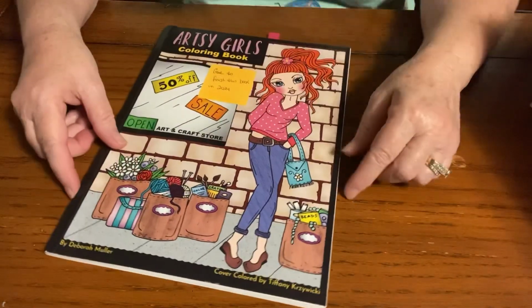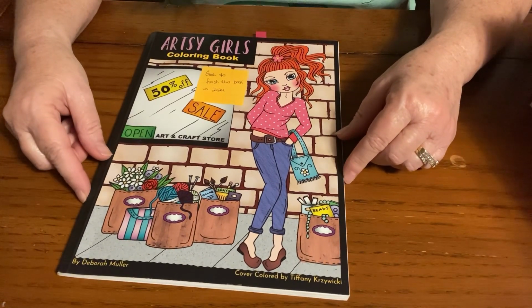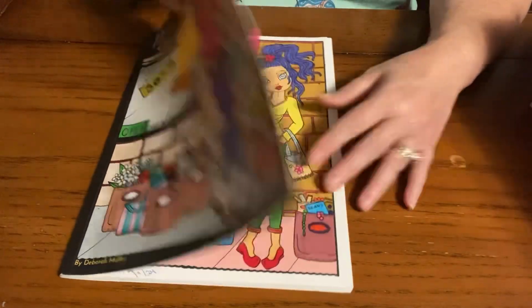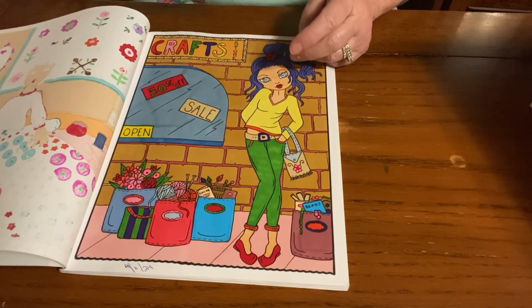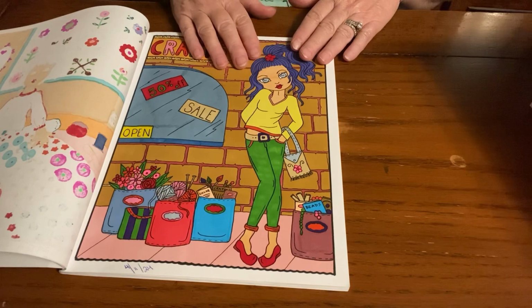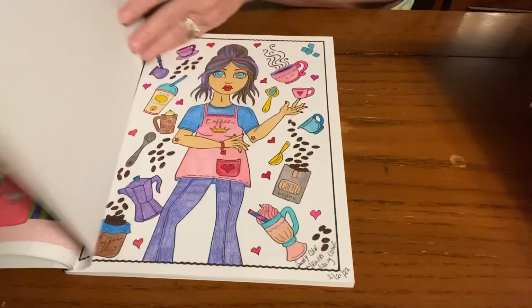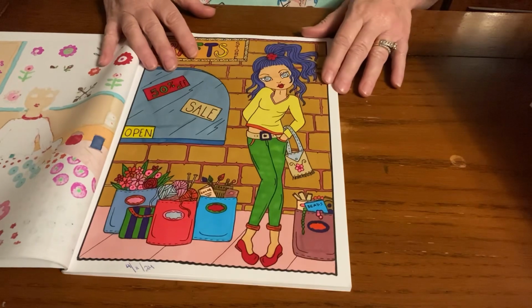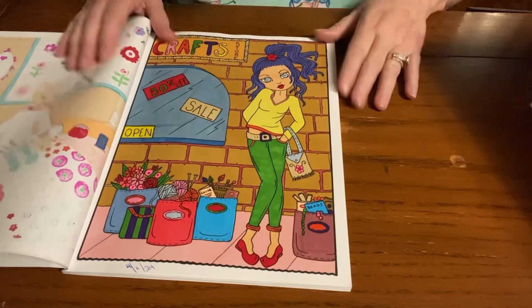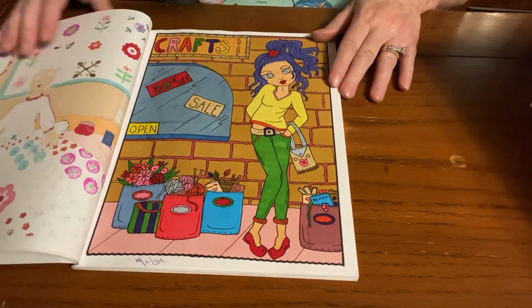All right. This is a Deborah Mueller, and it's the Artsy Girls coloring book, and it is another one that I have the goal to finish by the end of the year. I really don't know if that will get complete because I have several pages left in here to do, and her pages are all so detailed. See how much detail is in each page? So look at all that, and I have a lot of pages in here to do. So I might not get this one done, but I am working on it at least one page every month. So I'll put that over here to the side as well.